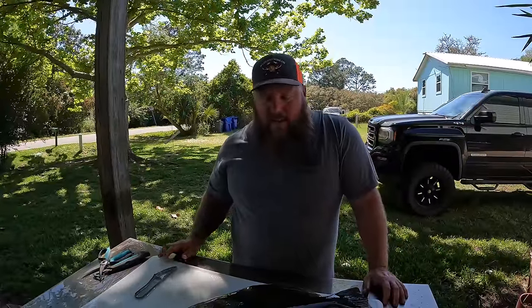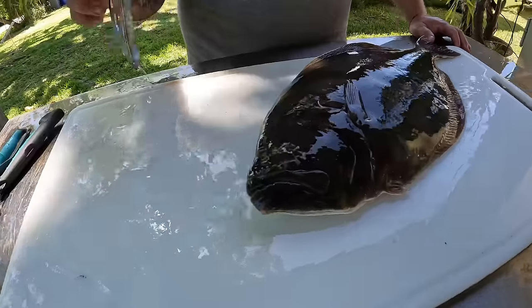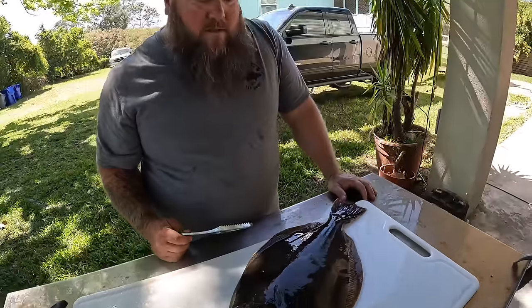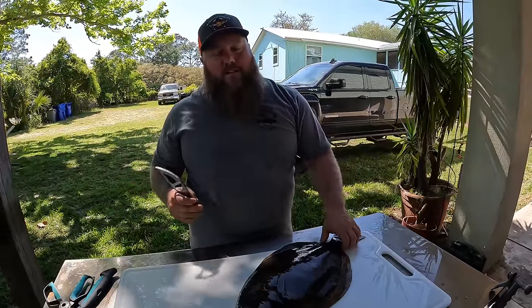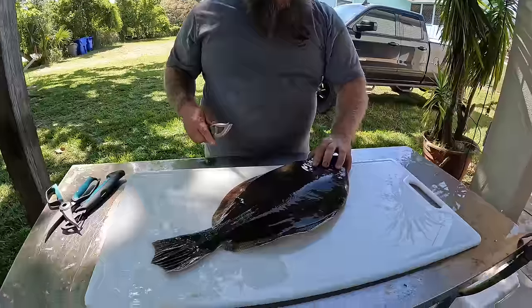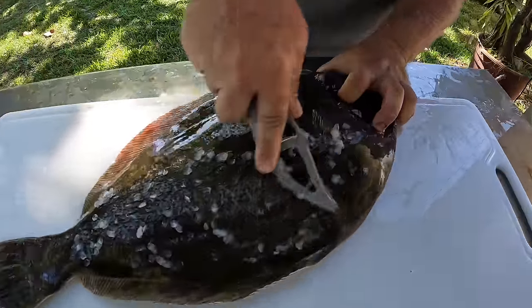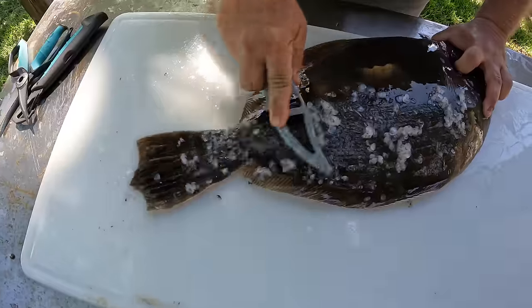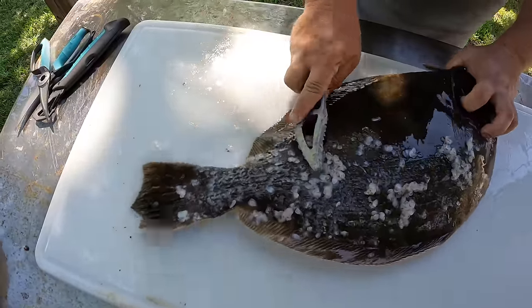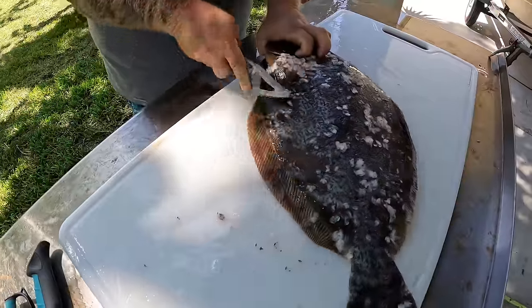So, you know, flounder and blue crabs go together. We're gonna stuff this big flounder with all that crab meat, and I'm gonna show you guys how to debone one of these bad boys for stuffing, where there won't be any bones left in it. So, starting out, you got to take all the scales off, and that goes exactly how you think it would go. Take a scaler or spoon or back of a knife or something, and just start scraping.